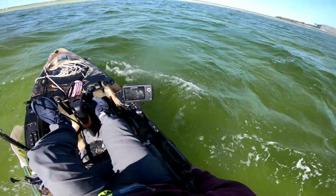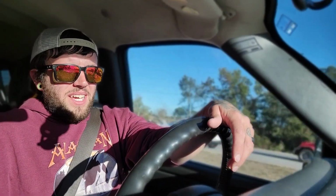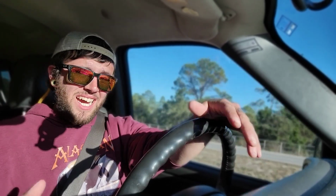That current is really starting to rip through here now, so now we've got 15 to 20 mile an hour wind plus an extremely strong incoming tide. It is super rough. Oh god, it's super rough and disgusting out here. Yeah, no way guys, it is way too dangerous to be out there in the kayak today in those conditions. So I finally just had to make the decision it was time to head back to the boat launch. So we're gonna have to cut this video a little bit short. I hate to do that to you guys, but it is not worth risking my life just to catch a couple of fish.